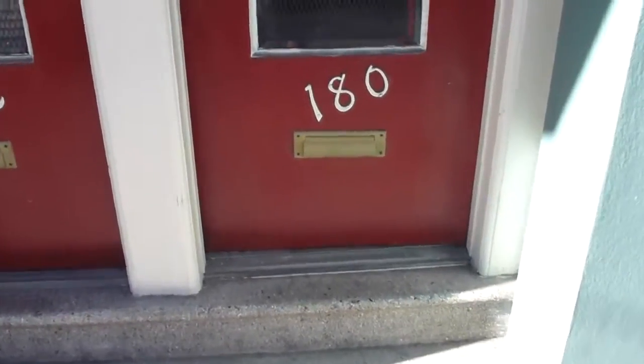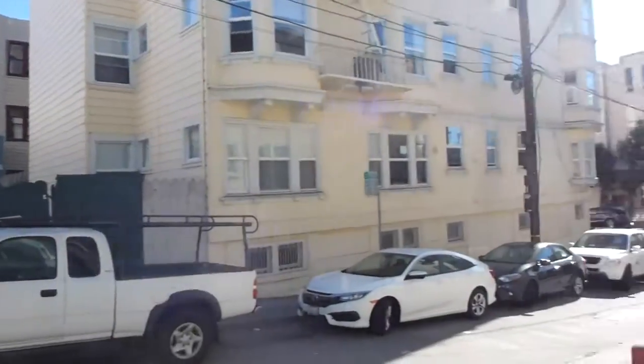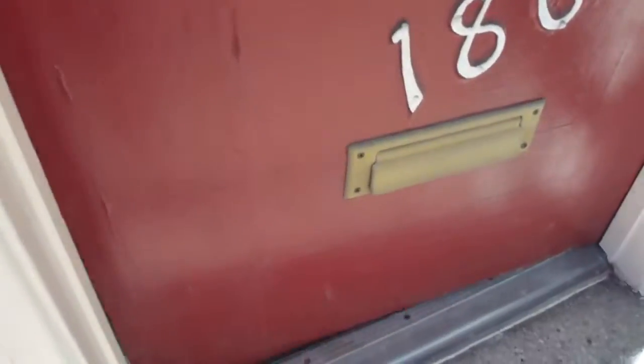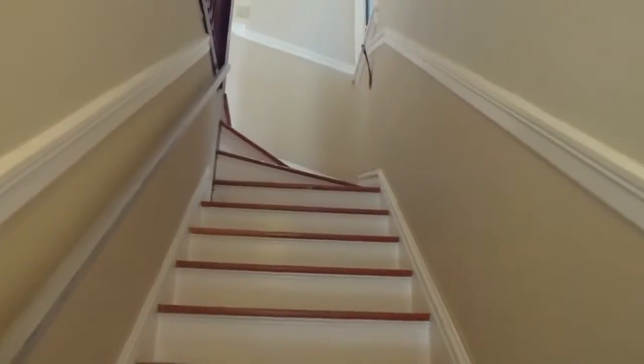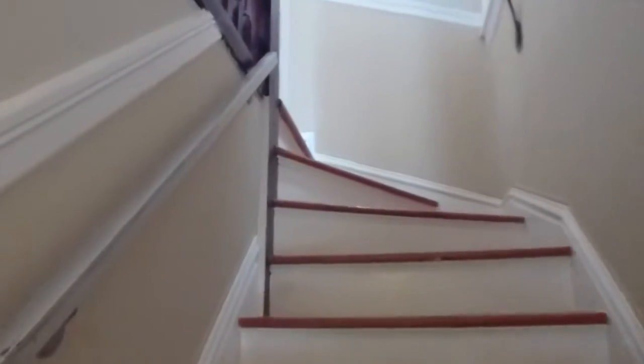Welcome to 180 Bernard. This is a great little street located right between Knob Hill and Russian Hill. Walking distance to the Financial District, North Beach, everything you want on the north side of town. This is a full top floor flat with 5 bedrooms, living room, separate kitchen, and 1.5 baths. It's been pretty extensively remodeled.